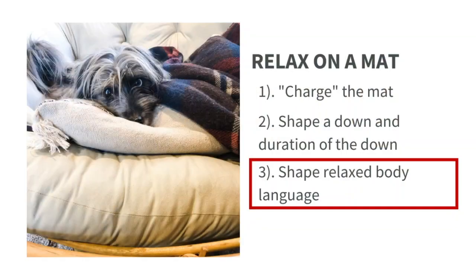So what that means is, once I can put the mat down and my dog goes straight to it, now I'm going to say, okay, can you sit on the mat? Can you down on the mat? I'm going to reinforce that stuff. And then I'm going to build duration on that down so that my dog can go to his mat, lay down, and stay there for about 30 seconds. And then I will move to the next step, which is actually shaping relaxed body language.